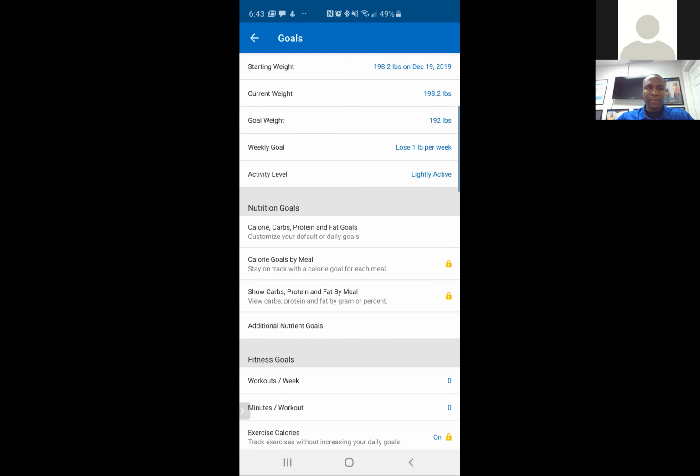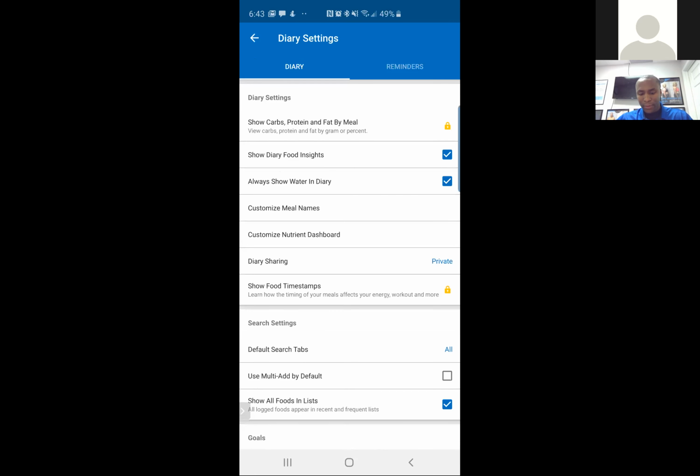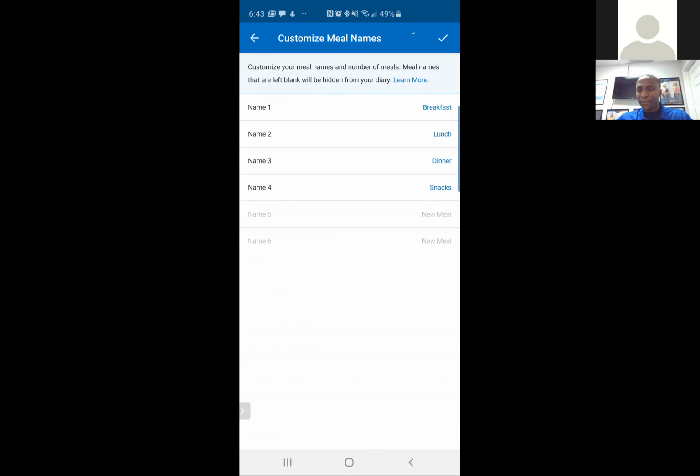Other things that I always tell, well, we did most of those kind of things in there. When you go to your site, you can edit your profile. Diary settings is something else. We were a little bit in there. Is go in and customize your meal names. So one of the things that MyFitnessPal will automatically do is just give you 4 meals.